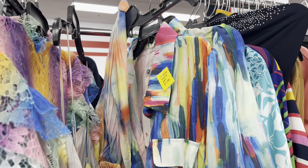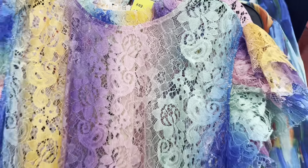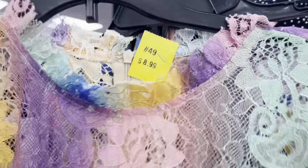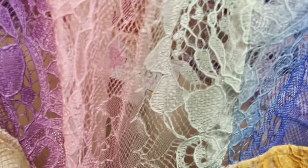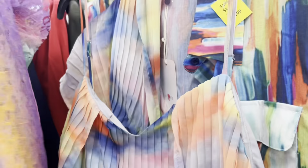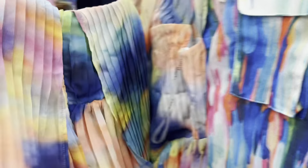Okay, guys, so don't come for me, okay? Y'all are gonna be like, get it. But let me explain to you why I'm not gonna get it. Although the reseller in me is like, oh, this is perfect. New with tags, Latisse. I don't know, guys. I think at $8.99 and $9.99, that price, all of these are like $50 dresses.